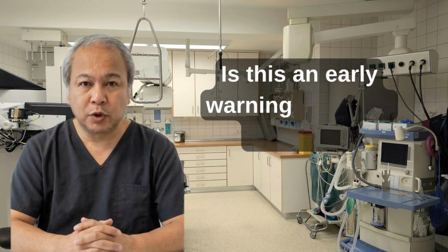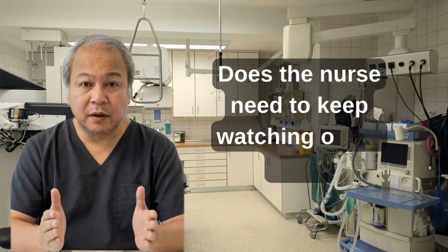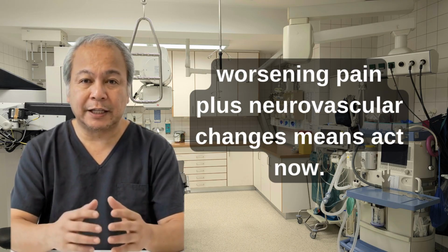Is this an early warning sign or a late sign? Does the nurse need to keep watching or act now? With compartment syndrome, worsening pain plus neurovascular changes means act now.